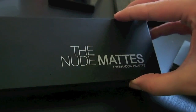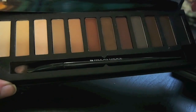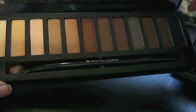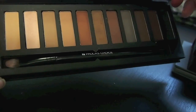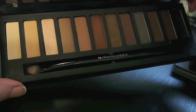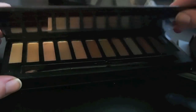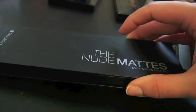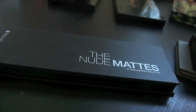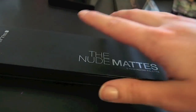And so this is Paula's Choice, the Nude Mattes. I got this for free. So, I mean, part of me doesn't feel bad keeping it since I didn't pay for it. But part of me, maybe I'll declutter it though, because I don't reach for it a lot, and I do have actually a lot of matte palettes, so I think I will pass this on. It's really great though, the quality is really great, so there's nothing wrong with it. I just have too many nude matte shadows.